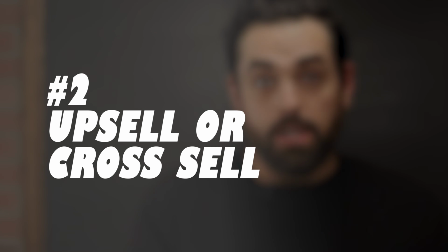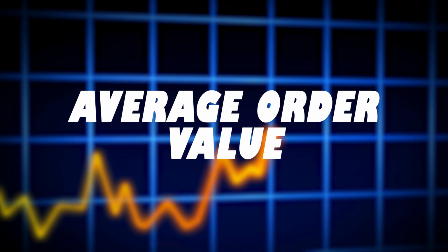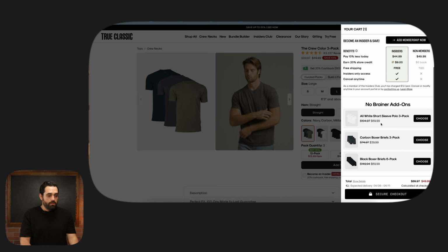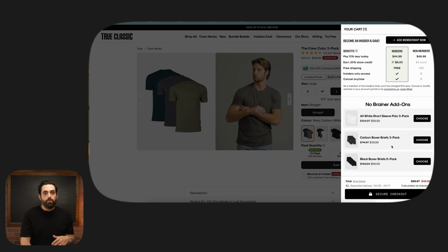Now, the second thing that I want you to add within your cart is going to be some form of upsell or cross-sell. And that's where things can actually get fun and profitable for you, right? You can use this drawer cart to increase your average order value without being too pushy, right? And for the example here with True Classic, you can see they have no-brainer add-ons where you can add some of their basics to your cart, and they make it super easy for you to do that. These types of contextual cross-sells are going to be super important because these should maybe change depending on the things that you have within your cart.